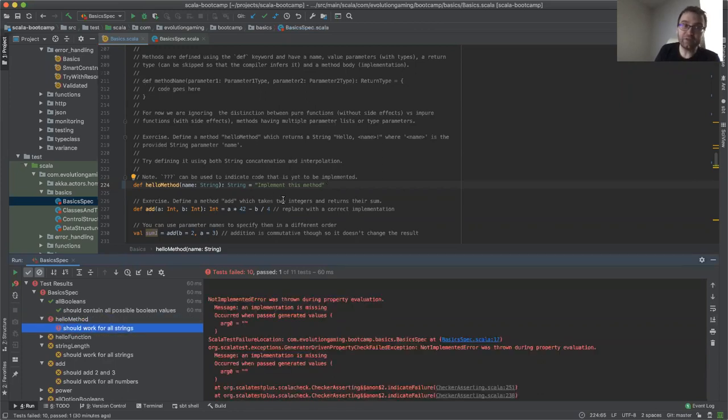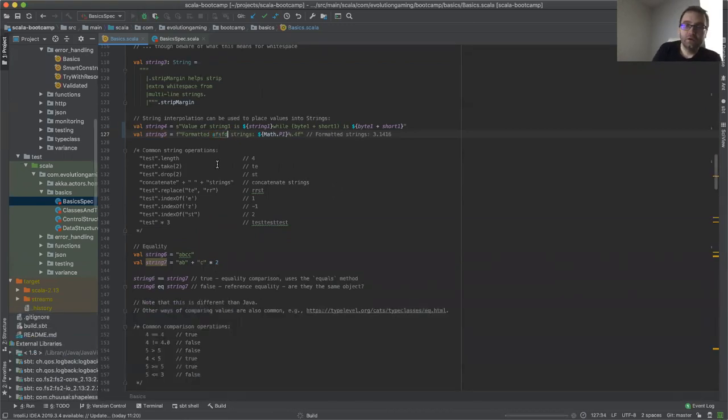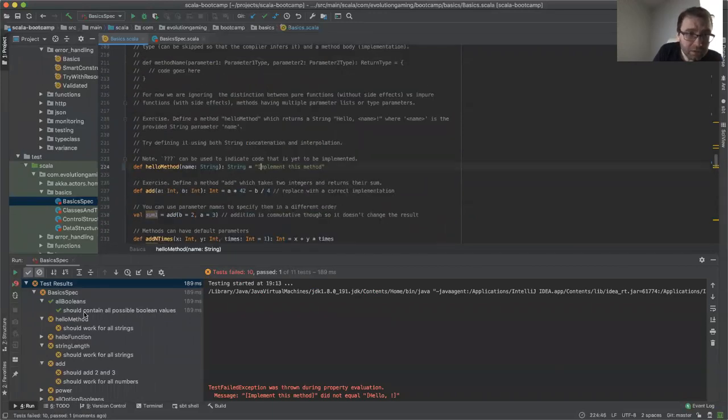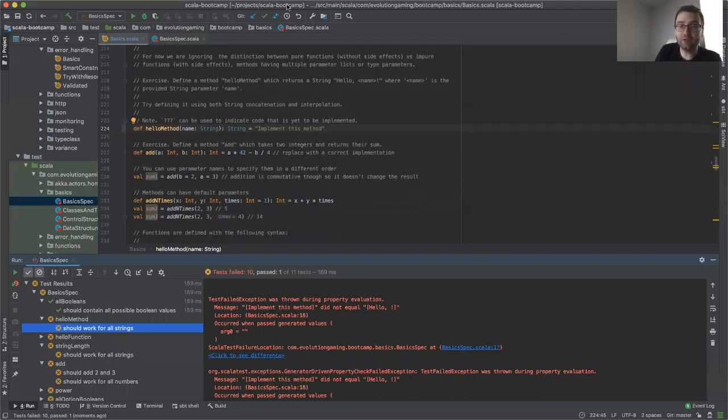Now, because I implemented it, it's no longer throwing an exception. When I run the basic spec, this test is going to turn from red to yellow. What did I do here? Oh, string five, I did a recursive thing. So now it became yellow, but it still doesn't work. It still doesn't do what you were expected to do. Let's see who is actually implementing this successfully. I'm going to give you a little bit of time to implement it. I'll be right back as you implement the method.